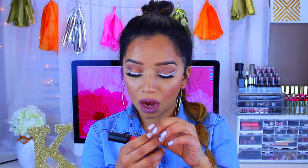Now, the third one is called Obsess, and this one is like a corally reddish color. I was wearing this the other day, and I really, really like it. It's really pretty. It shows up really red on camera, but when you apply it on the lips, it looks a little bit more reddish coral. I don't know how to explain it, but it's that one right there. So that's Obsess. Then the fourth one is more of a mauve color, and this one is called Rebel. It's a really, really pretty color as well.